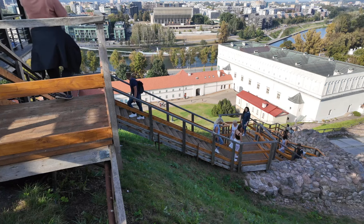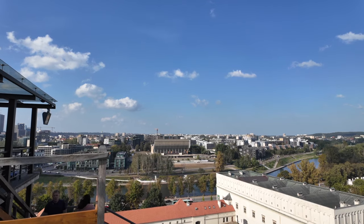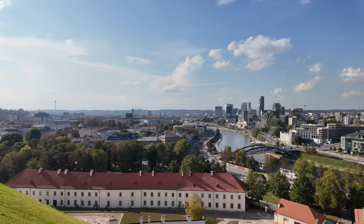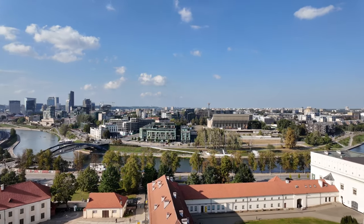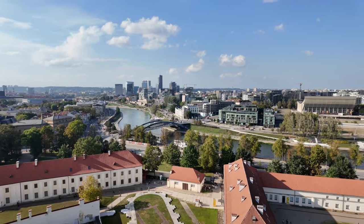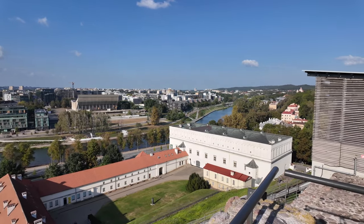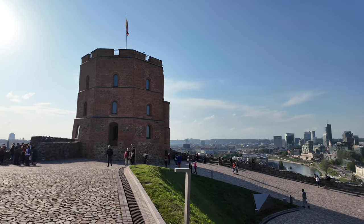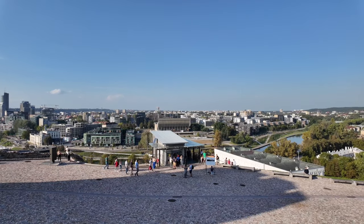So the path doesn't actually look rickety to me. This is just what I've read online, but look at this view from this side. It is stunning and it is such a beautiful day. This tower, which you can pay to go inside and it's like a museum, but really the views from here are absolutely stunning. It's quieting down a little bit.